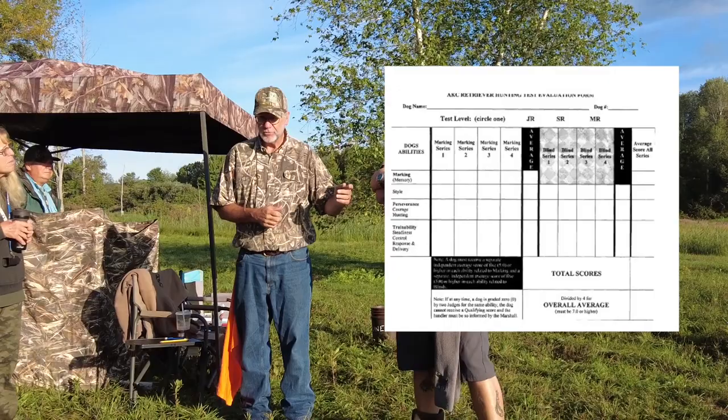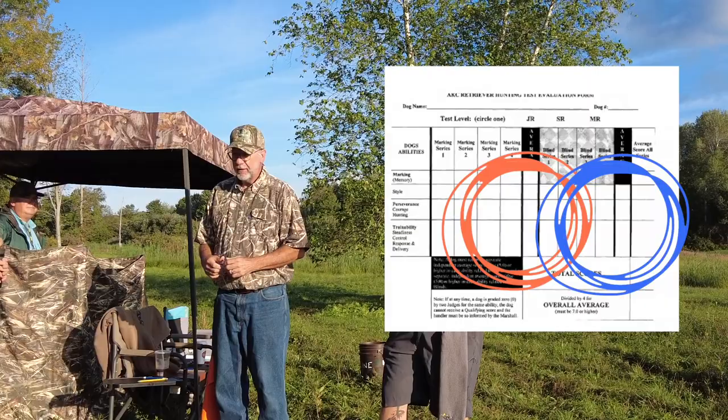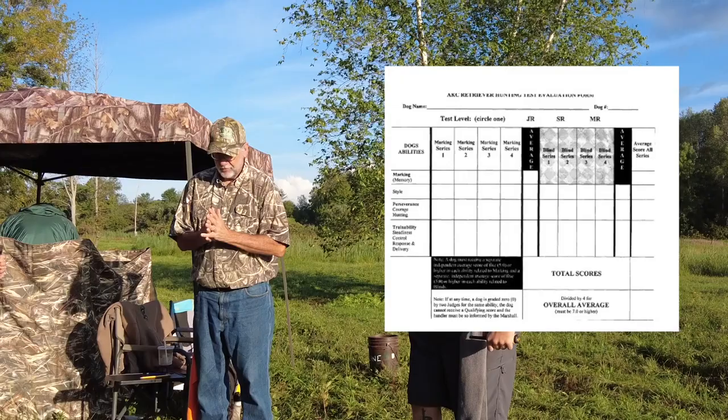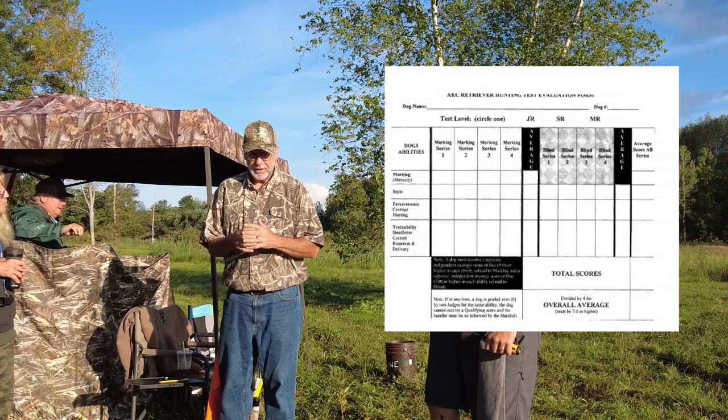The judges will record on the score sheet the score assigned for each ability being evaluated in each series. A judge will not simply note that the dog qualified or did not qualify. The form will be completed with the dog's numeric scores prior to determining if the dog qualified. While this may seem complicated, it really isn't.